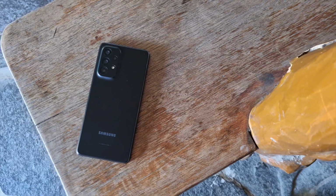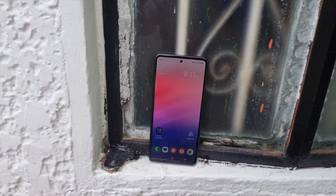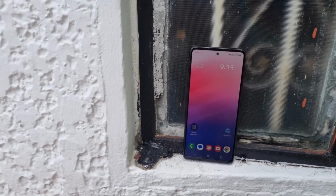Though, the only thing that could be a saving grace of getting the A53 over that phone is the much better battery performance and the assurance of the software support. Right now, Samsung isn't confirming if the A52s will support 2 more additional Android upgrades and 2 additional years of security patches, the same as this phone right here.